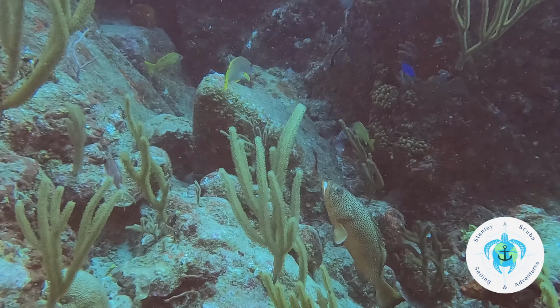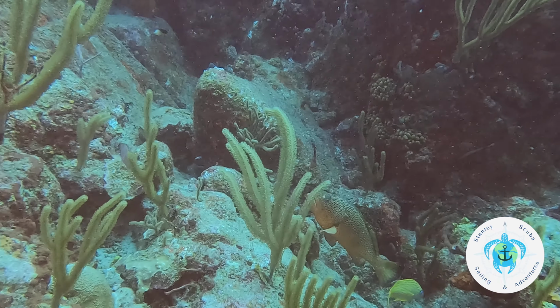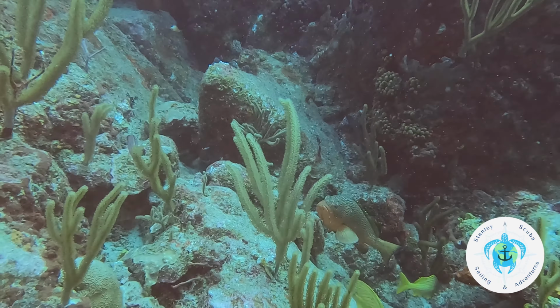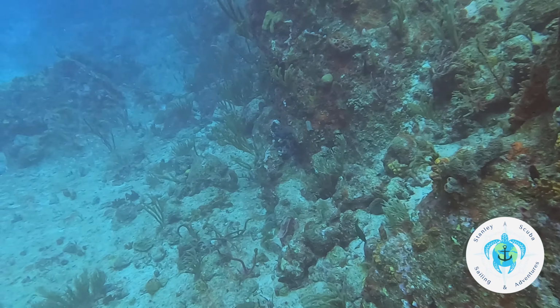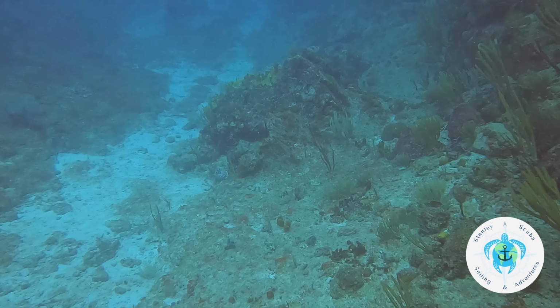I was having a good time with this red hind, and eventually here he turns and stares at me. I guess maybe he was getting annoyed with the flash. I don't know. I sometimes wonder what goes through the fish's mind. Anyway, it made for some great face shots, and some of those he actually looks a little grumpy. I really enjoyed this dive site. I'd be happy to come back and dive it again.